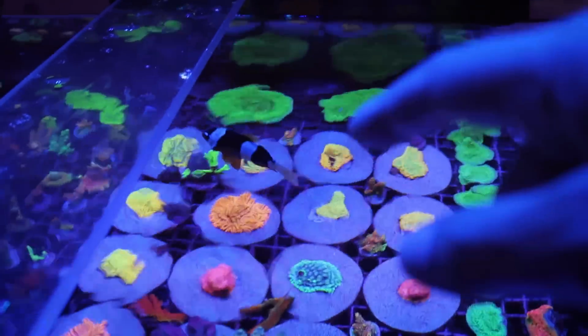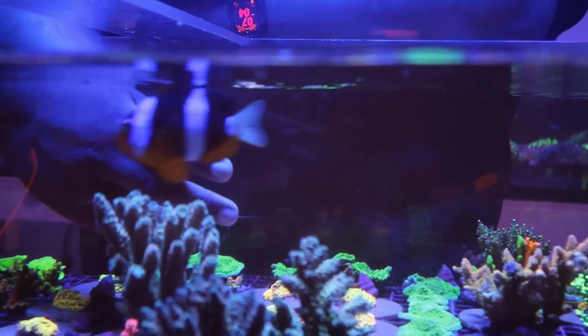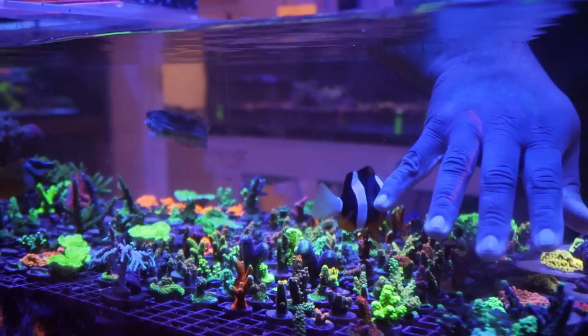Is this a clownfish? Yeah. What in the world? This is Coco. Coco is huge. Yeah. Coco's about 11 years old. Yeah, 11 years old.